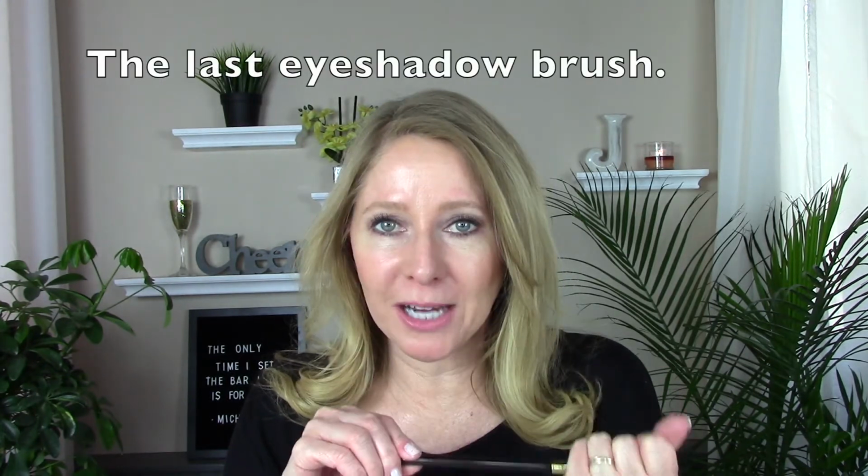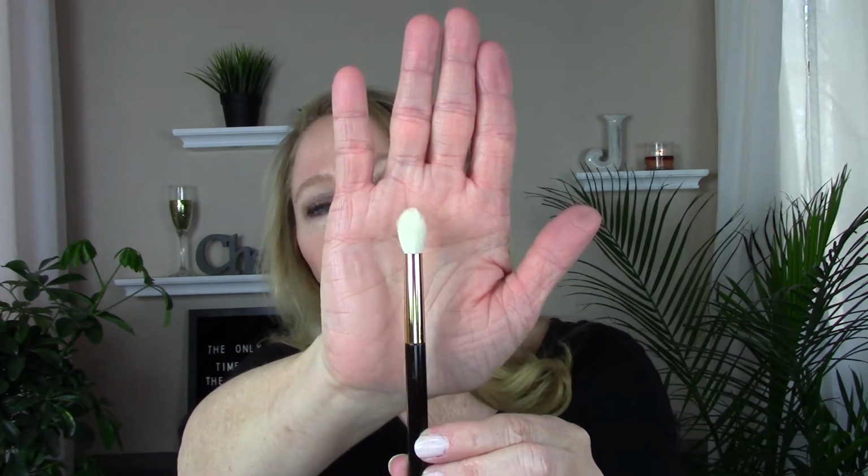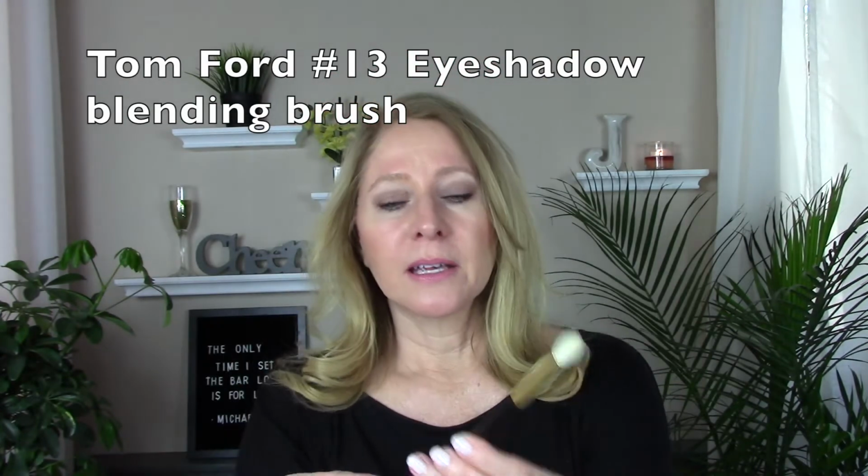And then this last brush is a splurge. I got it last spring, and it is by Tom Ford. Here, I'll let you look at it. It's the eyeshadow blending brush. I don't know if there's a number that goes with it, but I love this brush. It is so soft for blending out your eyeshadow once you've put down the colors that you want. Say you do that outer V color and you've blended it a little bit, and then you go in with this and you want to hold it down at the end so you don't just blend away the color. You want to very gently just do that windshield wiper motion, and this does not scratch your eyelid.